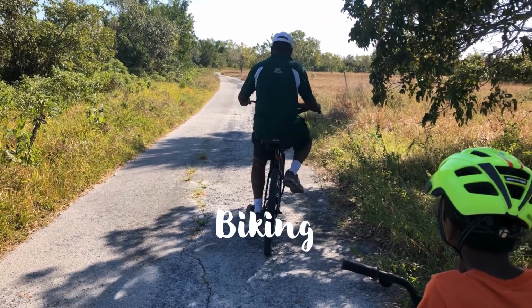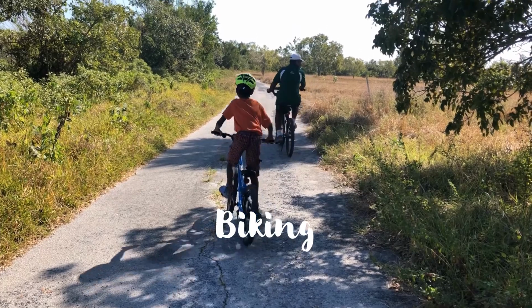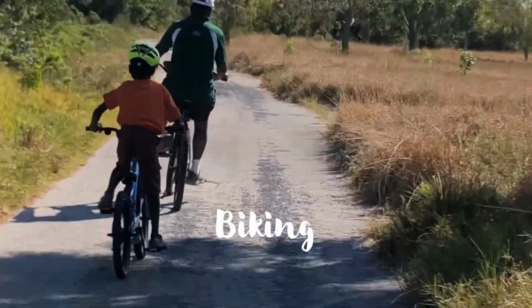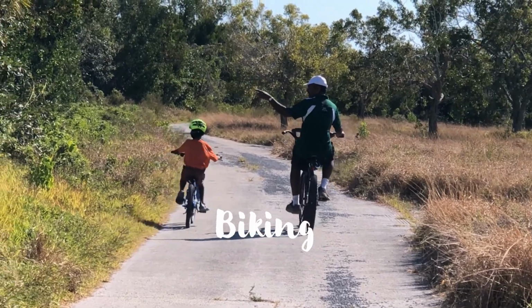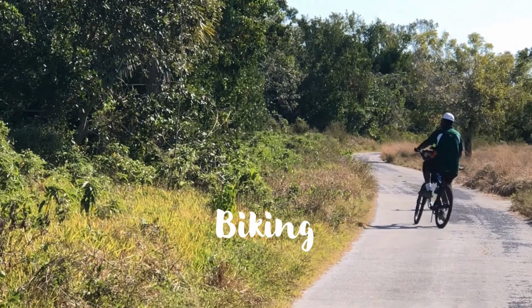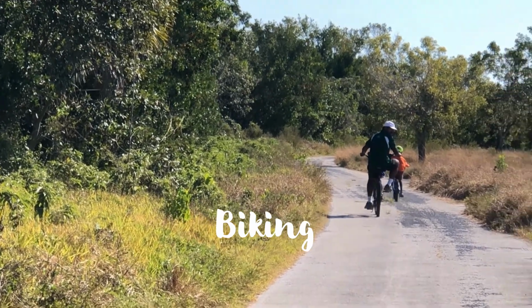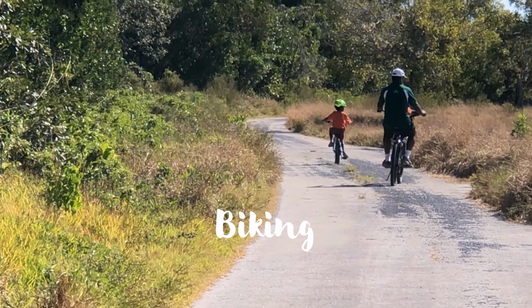At Flamingo campgrounds, there was a camp store which had bikes for rent. So we rented a few bikes and went on a bike ride. It was fun for both the children and also myself. All of us went on bikes, trying to go to other campgrounds and also the hikes that allowed bikes.